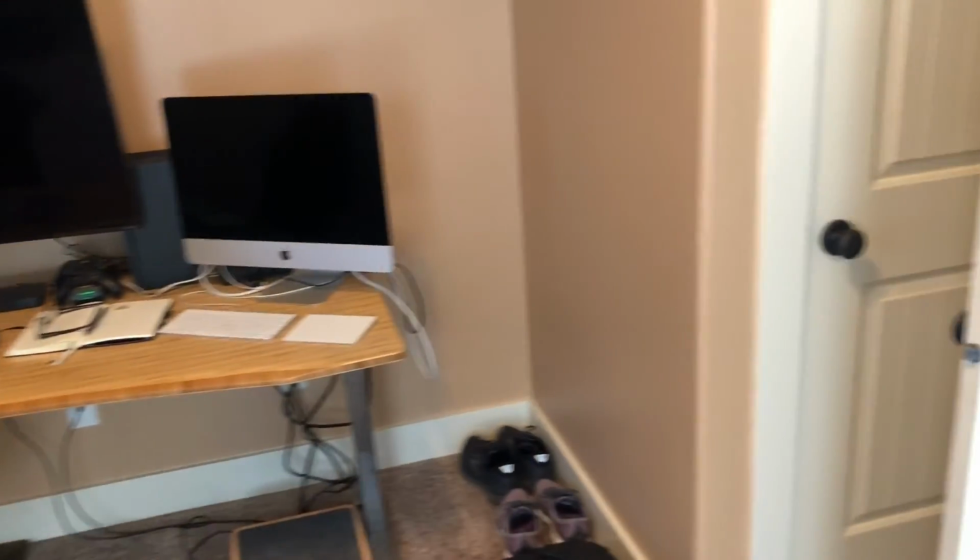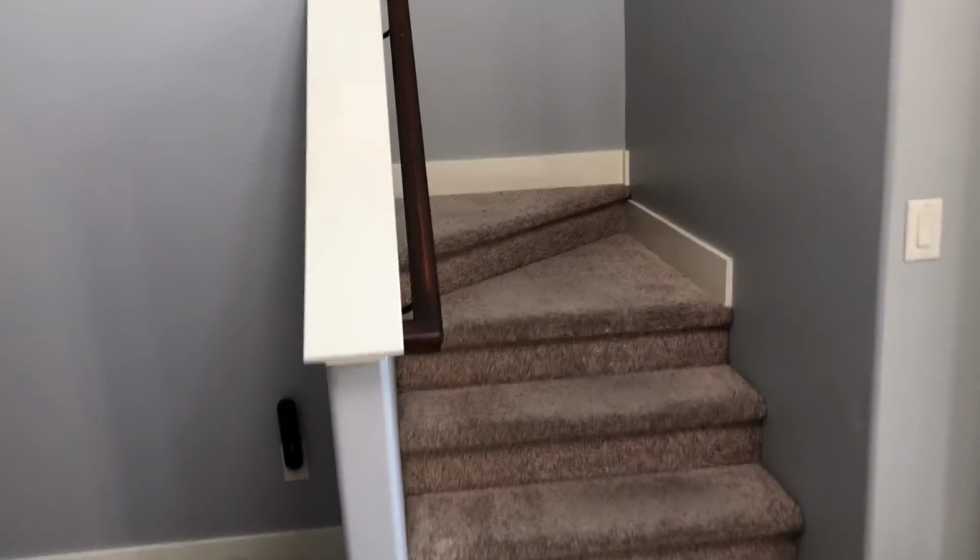Closet over here, and the stairs off to the side, which is nice. Heading to the upstairs, obviously. Flat panel electrical. We have our guest bathroom over here.